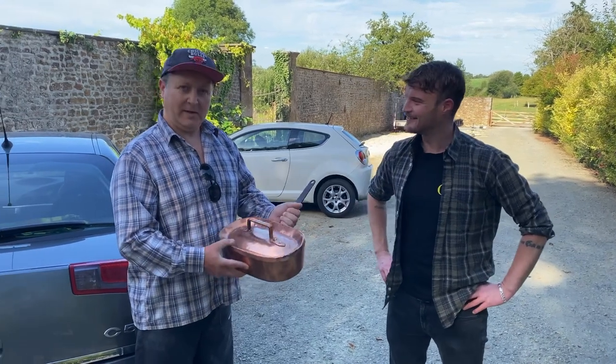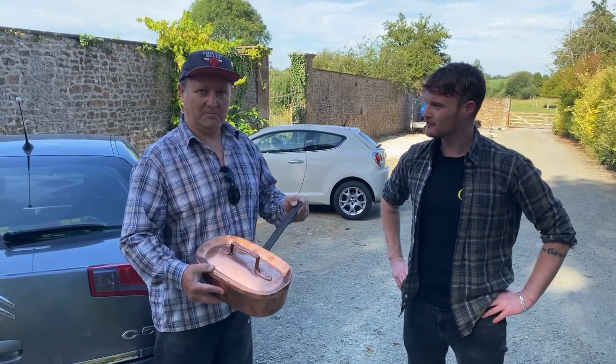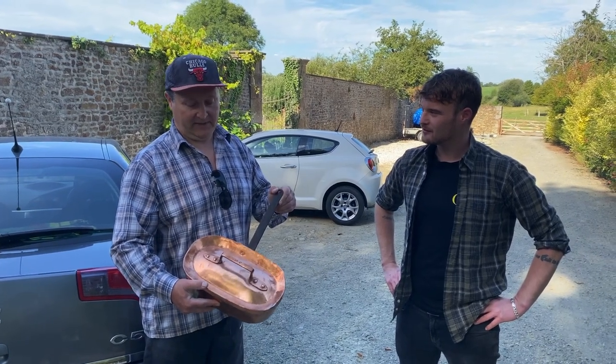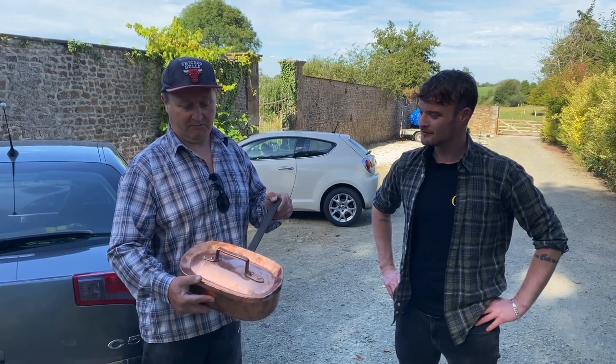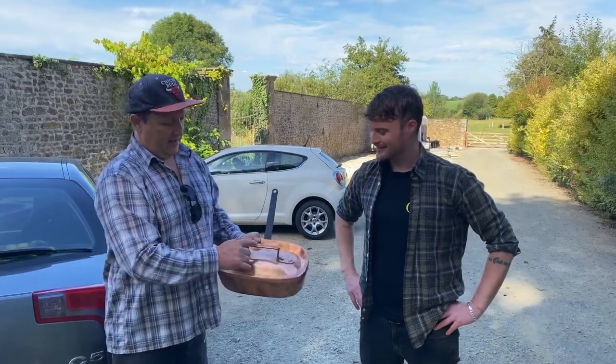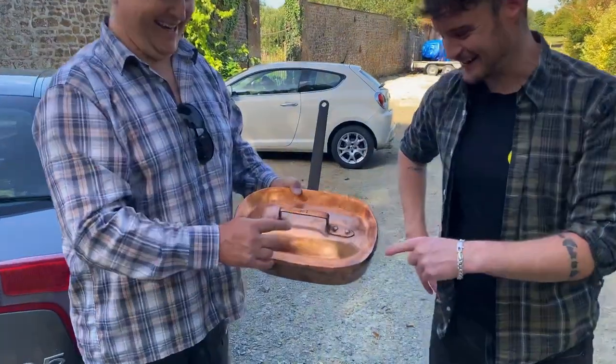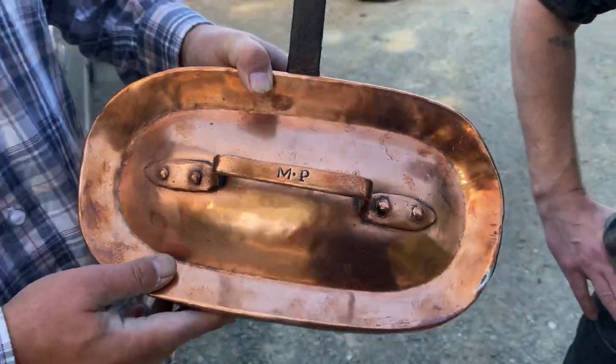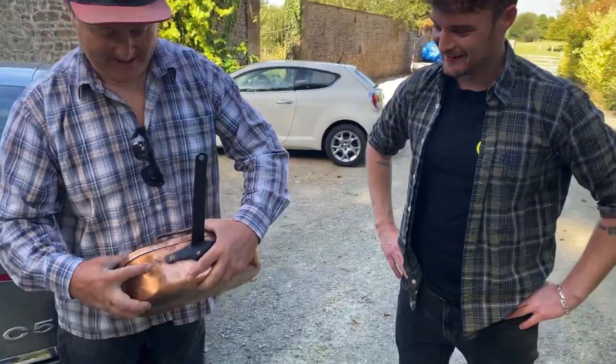Well, it's a Daubière. It's an old French pot they used to cook on, mainly open fires, but later on they developed them so they can go into smaller ranges and things like that. Come and have a look at this. Just a tiny little detail. My initials are on it. Michael Petherick. We've got an initial there and an initial there.